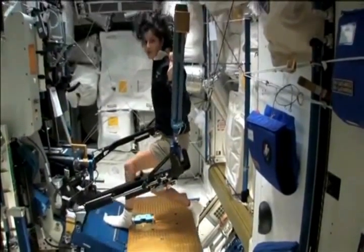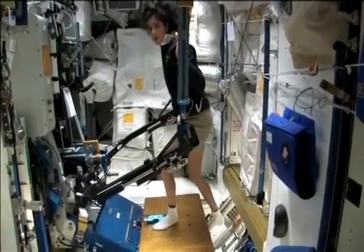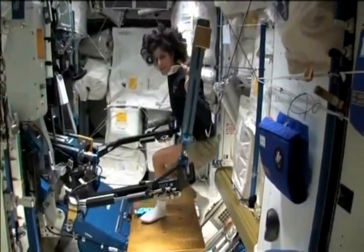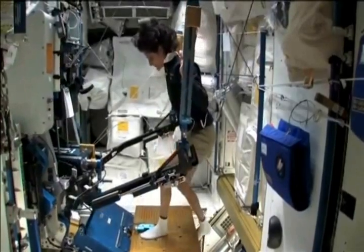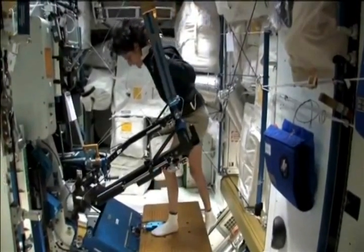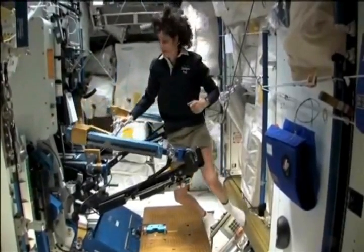One of the cool things is that you can do things you can't do at home. For example, single leg squats with just one leg, because you won't fall over. So all sorts of stuff. You can also do bench press. We have a bench that we could add on here, so you can work on your bench muscles.